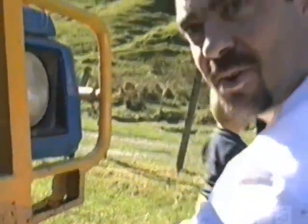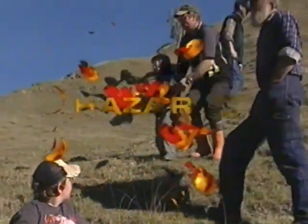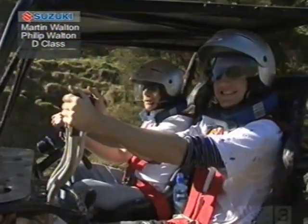The young fellas are helping. Look at him. 18 months old, he's already got into it. Even the family's getting into it. Yeah, the children just love these days. The whole family comes out. It's a great event. It's extreme, and we've got to move them out of the way, particularly when you've got a little hazard like this.